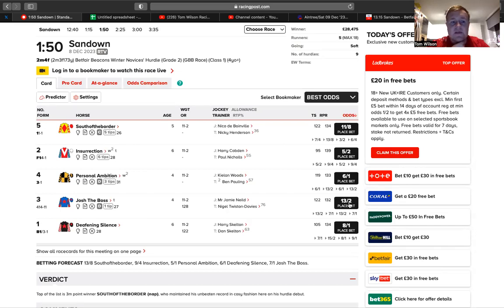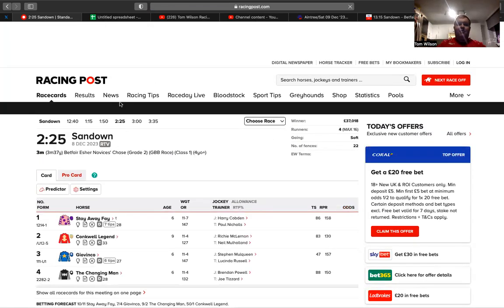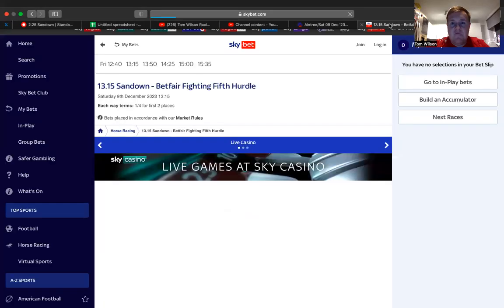Personal Ambition is the only one that has winning form over this trip. But Josh the Boss each way at 13-2 there. And my final selection, the price has gone on this. I'm happy to say I've got on early with Stay Away Faye.